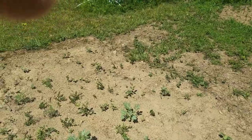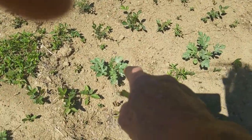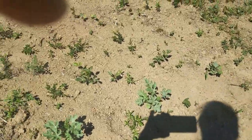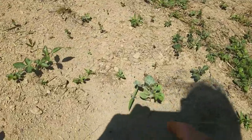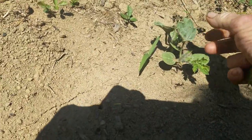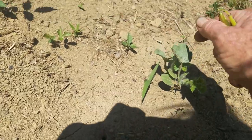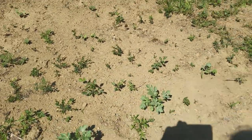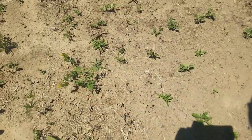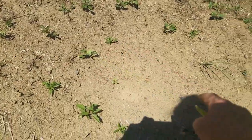Then over here, I planted some Blacktail Mountain watermelon, and as you can tell, they're having a problem. I mean, they're getting some kind of fungus or virus or something on them. And then over here, I've got some, I think that's cantaloupe.